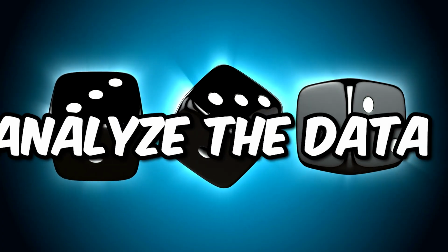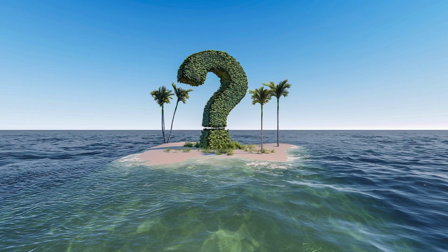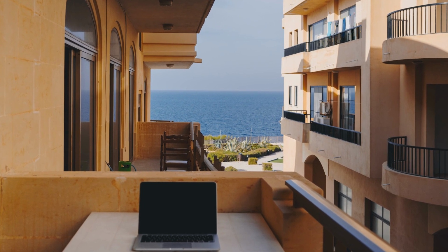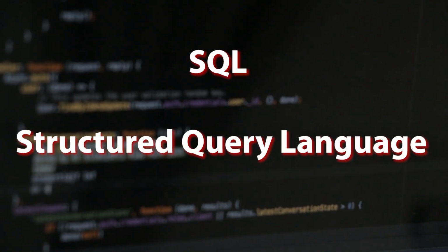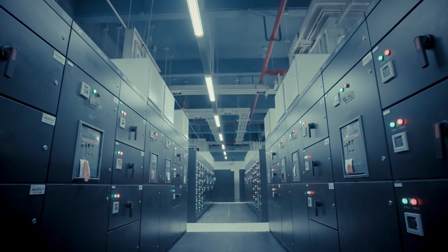You'll also learn how to actually analyze the data, which means understanding it and using it to draw conclusions and answer your questions. The entire point of being a data analyst is using data to allow us to make quality data-driven decisions, so this part is pretty important too. To help you get all of this done, you'll learn SQL, a programming language used to manage databases, basically larger amounts of data that you want to use in your work.